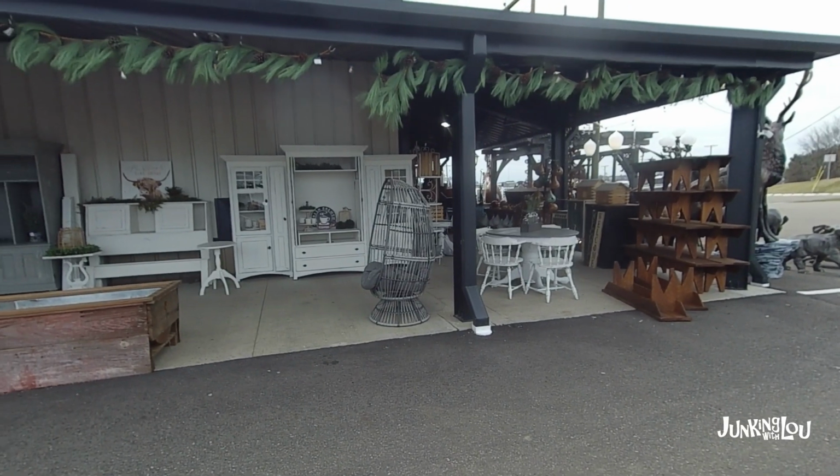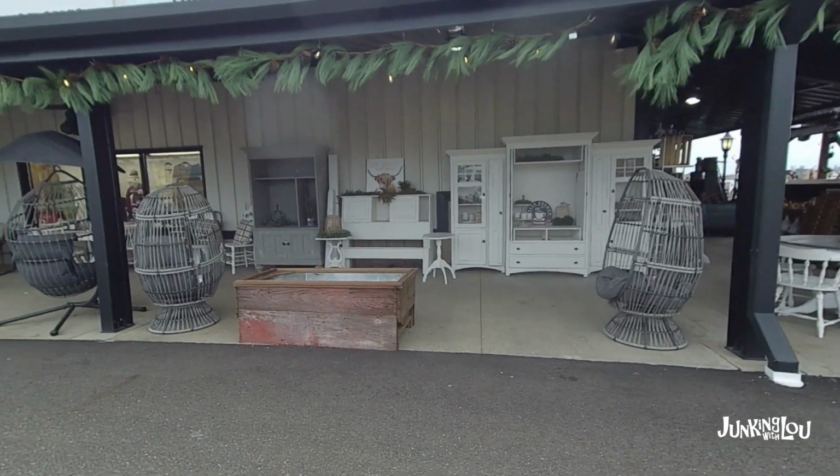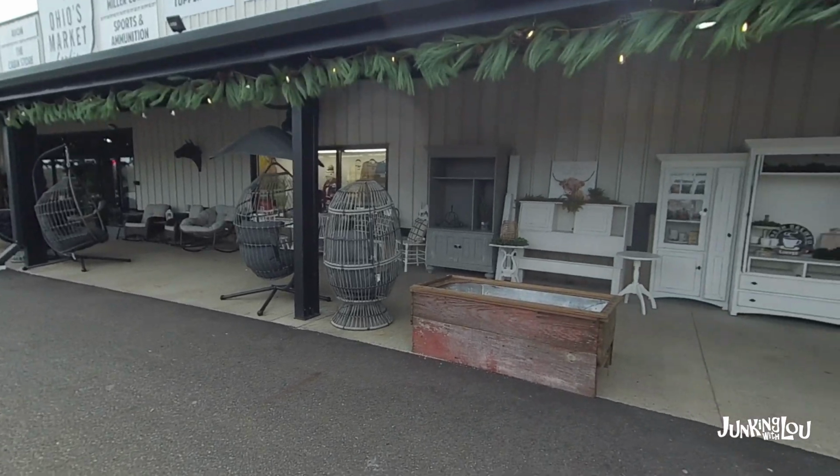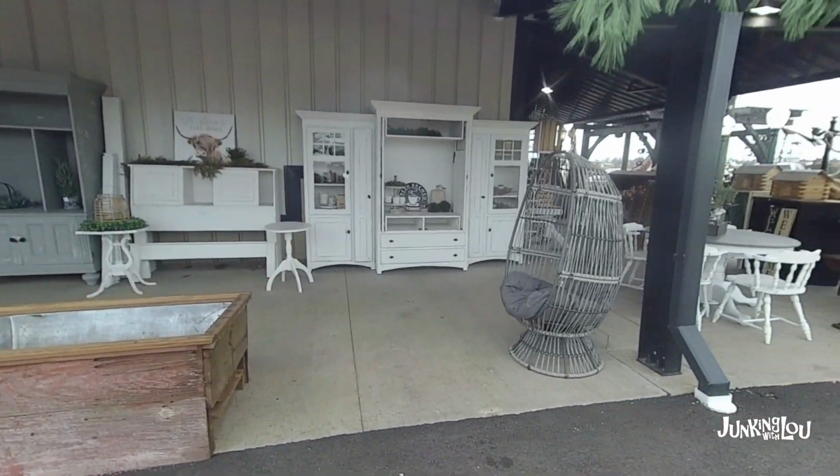So here's the outside of that store. There's all kinds of cute little painted white furniture, and there's lots of new things too. So we're definitely going to check this out. I think it's a big variety of new and old.